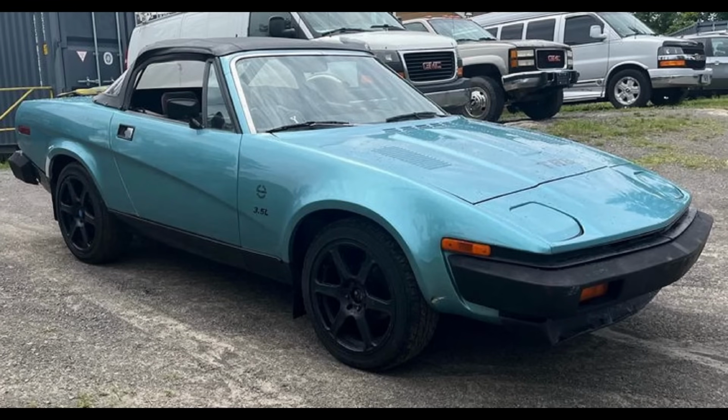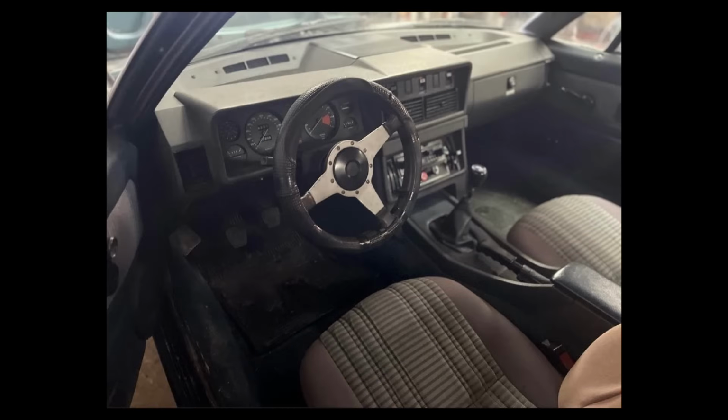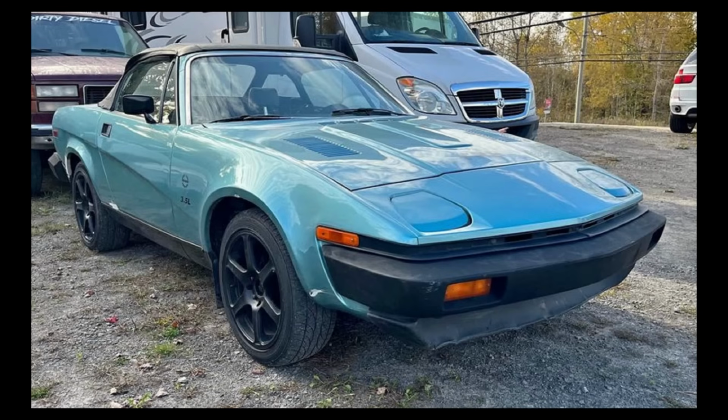Alrighty, up next we have a 1980 Triumph TR8, listed for $13,900 Canadian in Mirabel, Quebec. It's been driven 175,000 kilometers and has a manual transmission. From the seller's description, now this is a translation from French: 1980 Triumph TR8, 3.5 liter V8, 5-speed manual transmission, all original. I have the original 13P mags, very good mechanics.